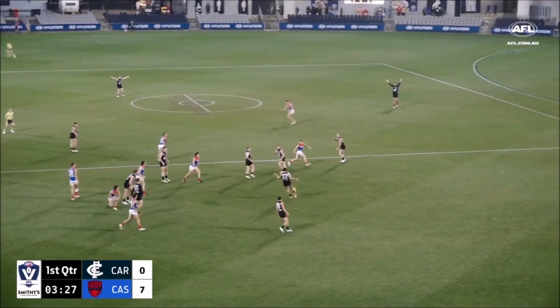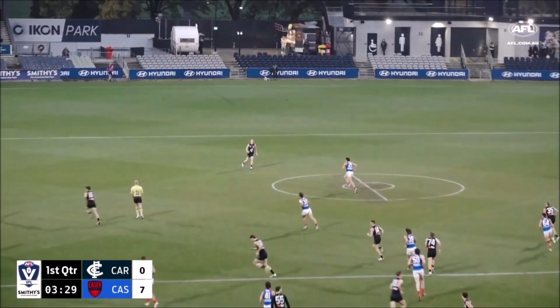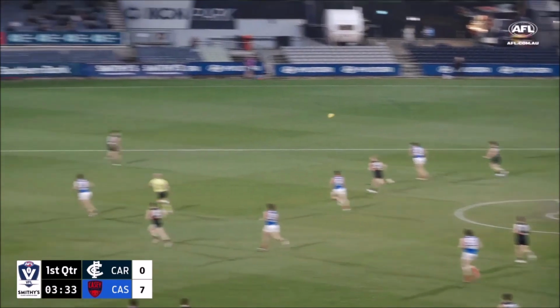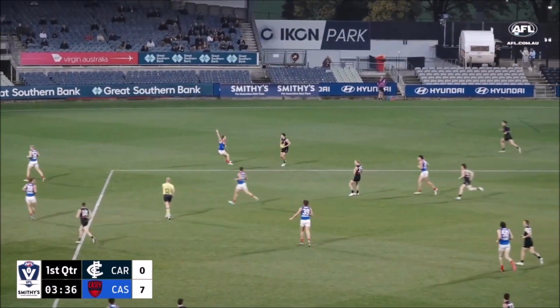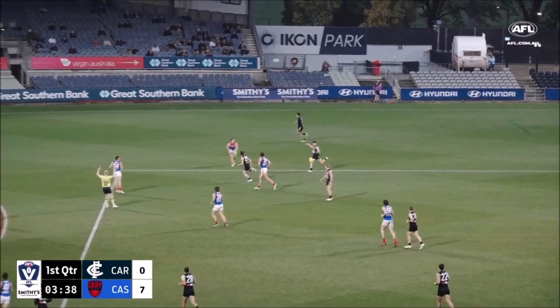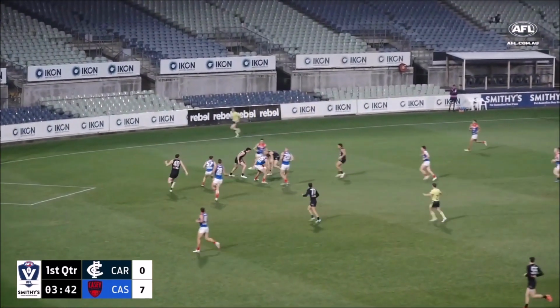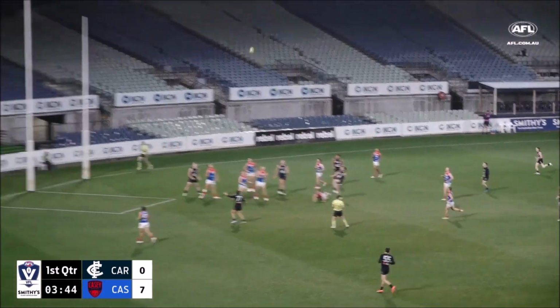Brown in and under. Spills out the back though to Marchbank, who switches the play and taking the mark here. Binns on the outer side. Binns goes to half forward for Carroll. So can they find a forward inside this 50? It's a long kick from the back. There was a big fly, but the mark not taken.